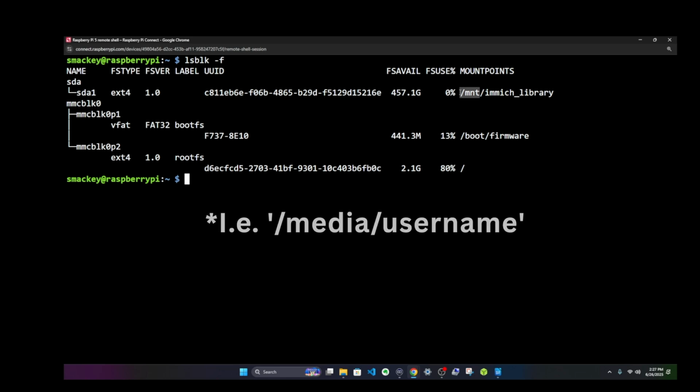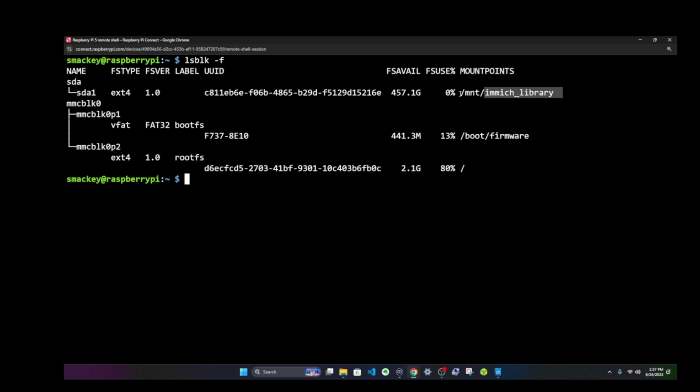On your end, if yours starts with /media and then your login name, that means that when you plugged it in, Raspberry Pi OS automatically mounted it, which is fine, but we're going to set up an additional one for our media library and one for our database. So the way we do that, do a sudo mkdir, make directory, -p, and then /mnt/immich_library.